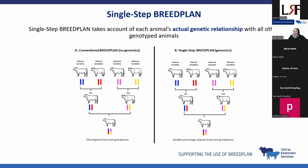It might be as little as 20% for one grandparent, and it might be up to 40% or 30% for another grandparent. And so single-step BREEDPLAN, because we've got an understanding of the genetic relationship between animals, accounts for the fact that you don't get exactly the same amount of DNA from each grandparent. There's a variable amount of DNA that you share, and you have variable genetic relationships with individuals in the pedigree.